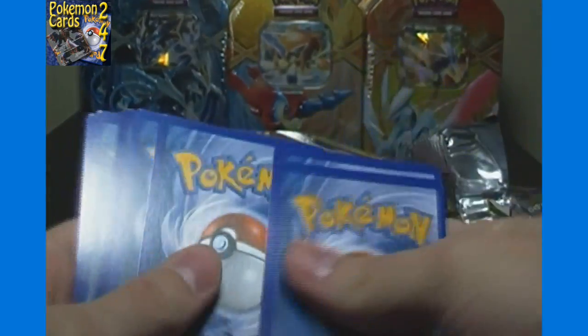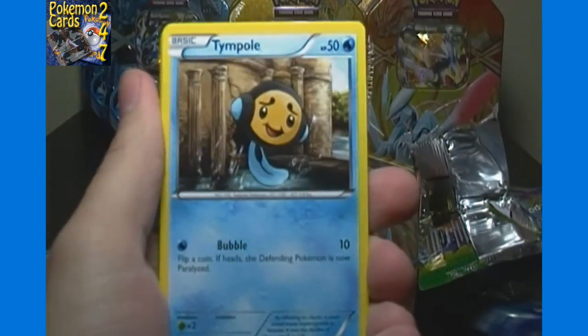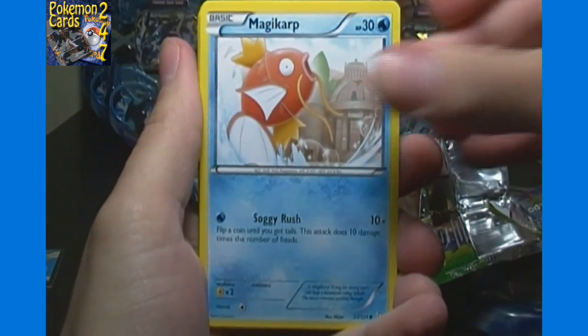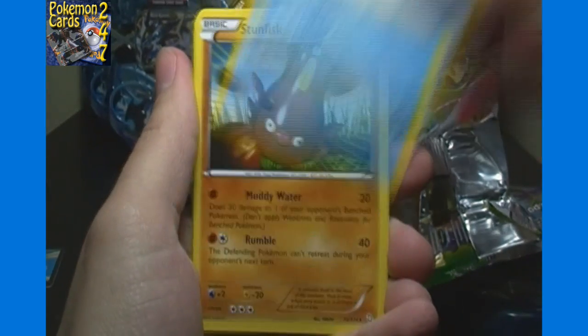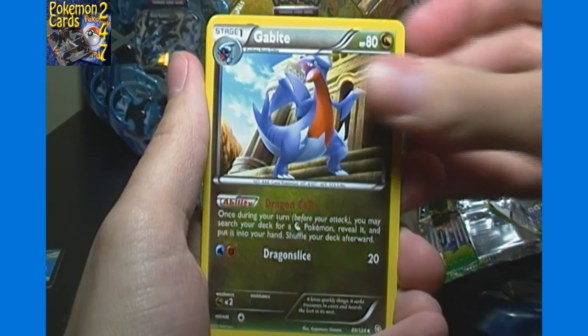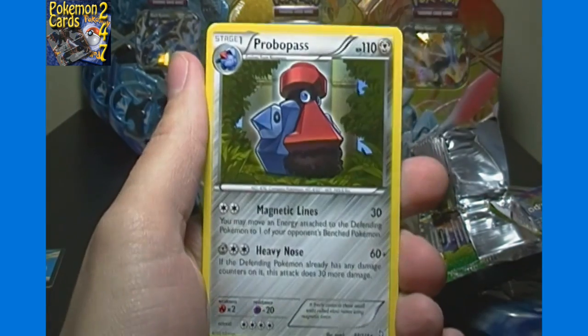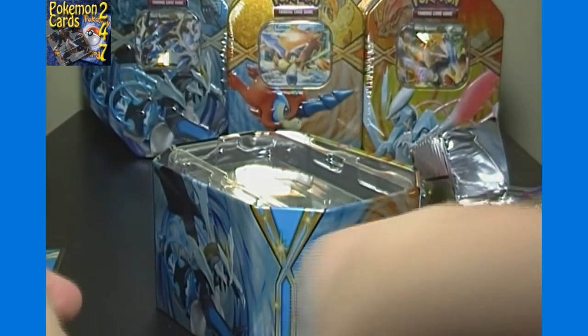Code card. All right, we got Aaron, Tympole, Swablu, Magikarp, Murkrow, Wailmer, Stunfisk, a couple hundred HP basics in a row there, Gabite, a Reverse Holo Drifloon, and our rare is a Probopass. So two packs with no holos.